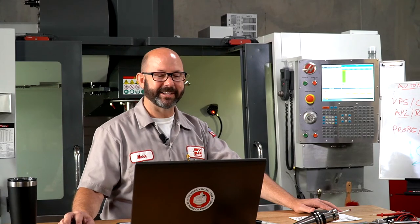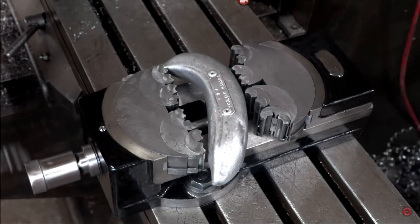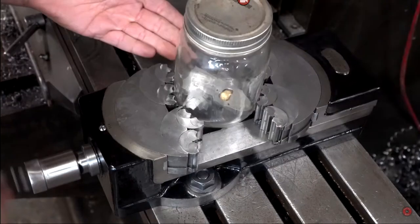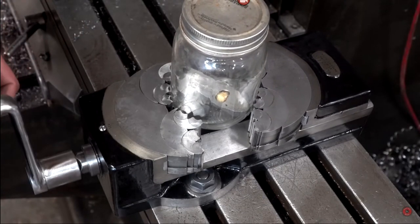We'll skip ahead. So you can see this is a fractal jaw. This has nothing to do with anything. Hey, it's all about the segues. Yeah, so look at this thing. It's pretty fun. I love this. Look at this. He's got a jar. So this video is incredible, and it's fun to watch.